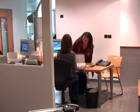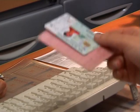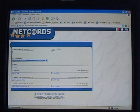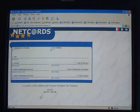Upon admission to the hospital, patients are asked to show their European Health Insurance Card or National Health Smart Card in order to validate their entitlement to treatment. The data needed to accept the patient's expenses is scanned or captured electronically, depending on the card, so that it can be checked and filled in if necessary online.